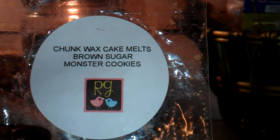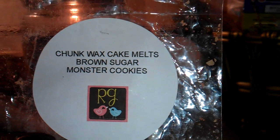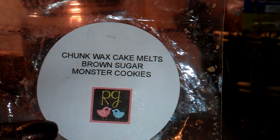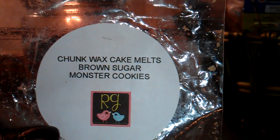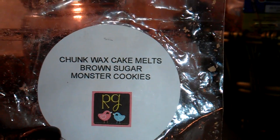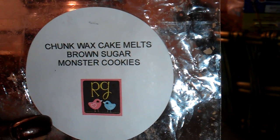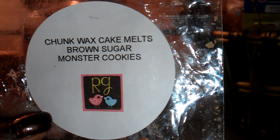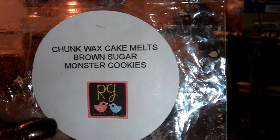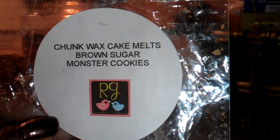Here, this is brown sugar monster cookies. I did not like this one. I don't think I'm a fan of monster cookies, and I know that monster cookies is a favorite of many in the wax community, especially those that love Rosegirls. It just didn't appeal to me. I didn't really like the scent. I'm not sure if it's the monster cookies part or if it's the brown sugar part.